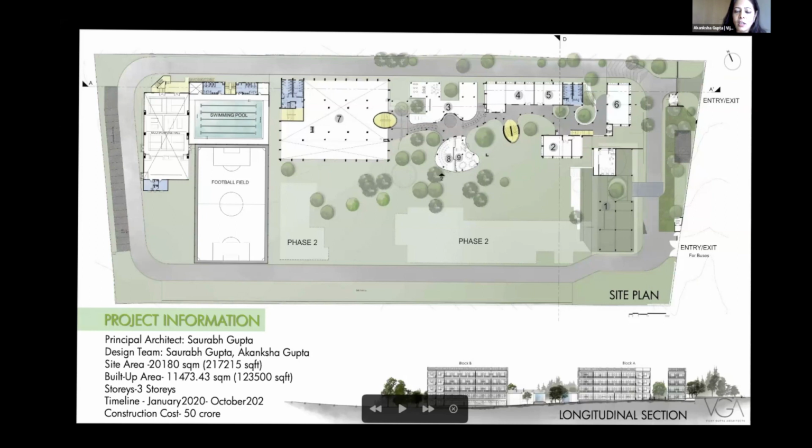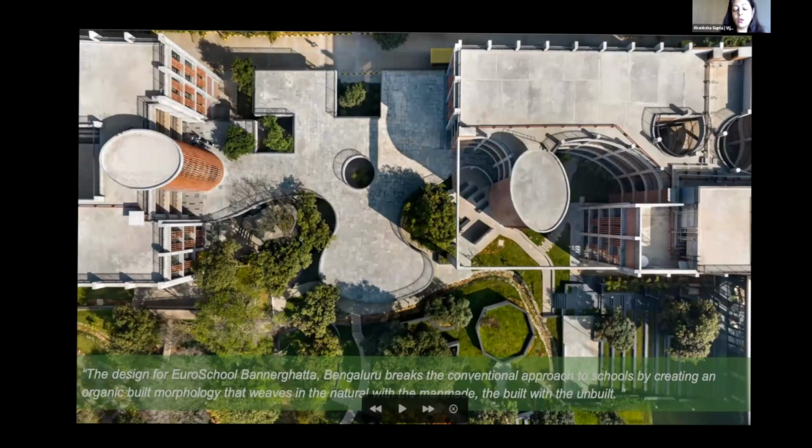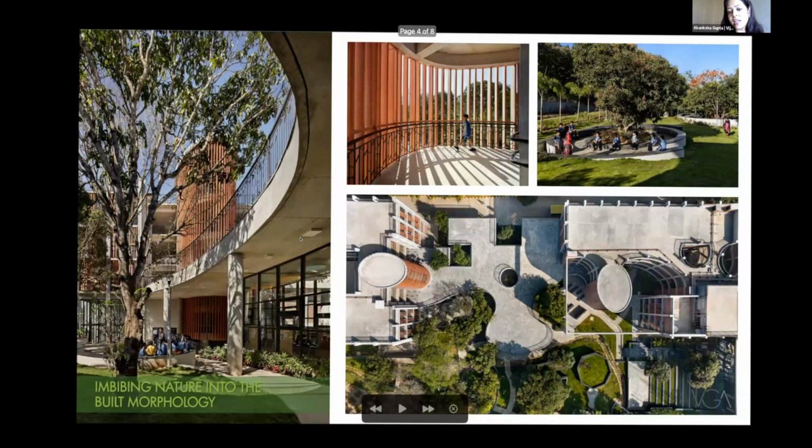So this is the junior block. There's an activity block in between the junior and the senior block, and then we have the senior block with play fields and other sports amenities at the rear of the site. And then we have some phase 2 developments marked on the plan as well. Not only this, we also retained the topsoil of the site, and we retained the natural swales that were there in the site. So all of these parameters were kept in mind while designing the school.